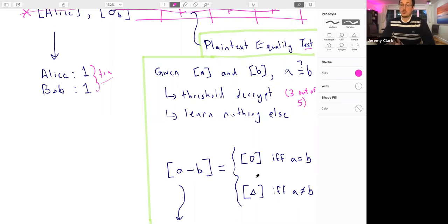Now at this point, you could just decrypt. So you could say, okay, let's decrypt this and we'll see if it's 0 or if it's non-zero. If it's 0, we'll say that they're the same. And if it's non-zero, then we'll say they're not the same. The only problem with that is that this delta does leak some information, okay? So you know the difference between these 2 values. You don't learn necessarily what A is and what B is, but you do learn the difference between them, and that's some partial information, and we don't want to leak even any partial information, okay?